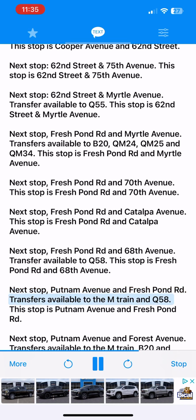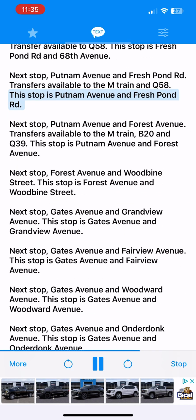Transfers available to the M train and Q58. This stop is Putnam Avenue and Fresh Pond Road. Next stop, Putnam Avenue and Forest Avenue. Transfers available to the M train, B20 and Q39. This stop is Putnam Avenue and Forest Avenue. Next stop, Forest Avenue and Woodbine Street. This stop is Forest Avenue and Woodbine Street. Next stop, Gates Avenue and Grandview Avenue. This stop is Gates Avenue and Grandview Avenue. Next stop, Gates Avenue and Fairview Avenue.